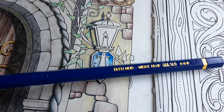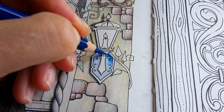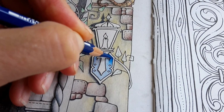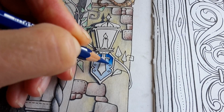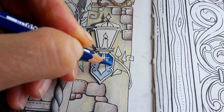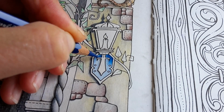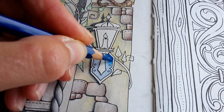This is a Caran d'Ache Pablo, night blue. And these birds like to sit on a fence in the fields, just on the lookout to find small rodents.